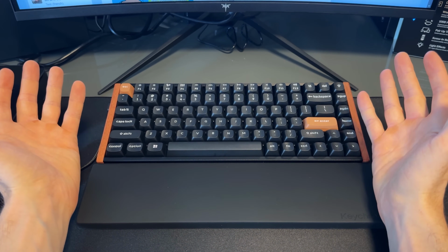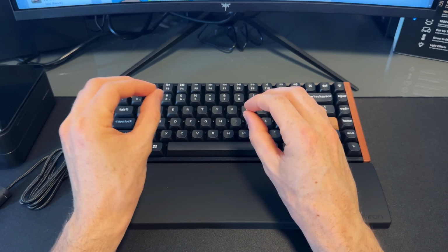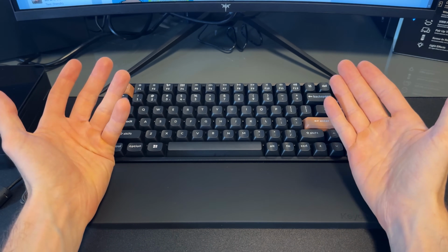I mean, you saw it yourself. Your imagination is the only limiting factor to this keyboard. Just incredible hardware right there. Massive thumbs up from my side. This is completely next level awesome.